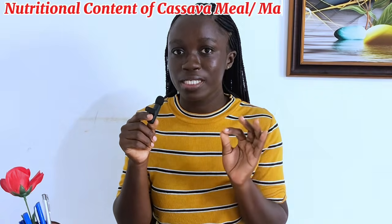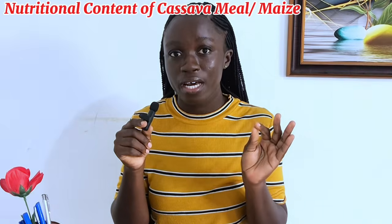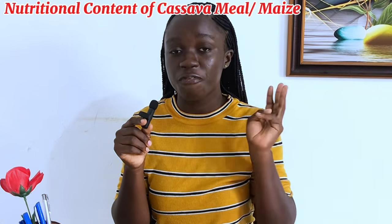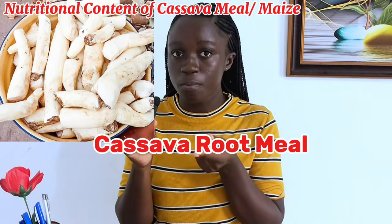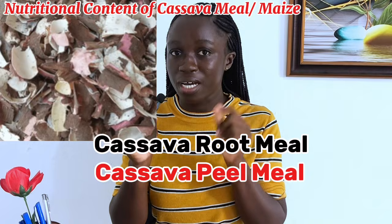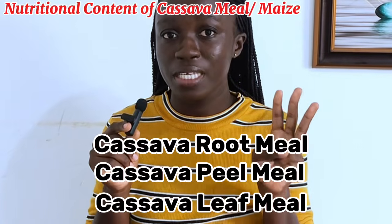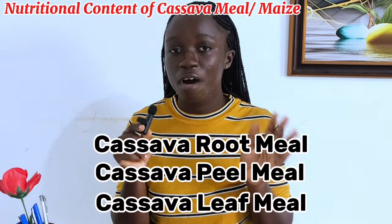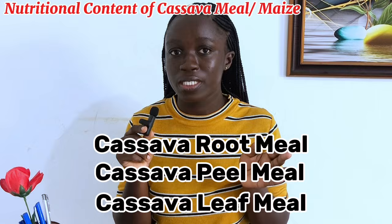So first, we are going to look at the nutritional contents of cassava meal and then look at that of maize. Now, I think this is something that you should know. For cassava, we can get 3 different feed types from it. So we have the cassava root meal, that is from the tubers. And then we have cassava peel meal, that is from the peels of the cassava. And then cassava leaf meal. Now, these 3 different types of cassava meal all have different nutritional content. So let's look at the nutritional content for the 3 of them.